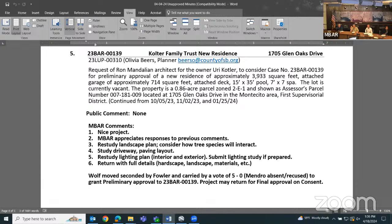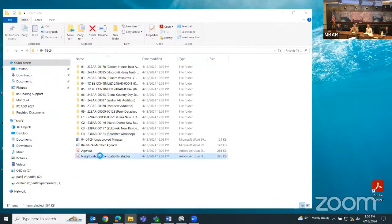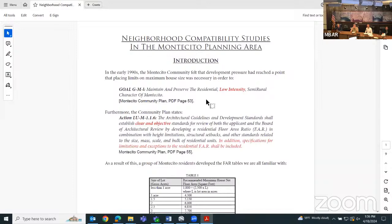Members, informational briefing. Anything, anybody? Okay, I actually have something. As people know, I am somewhat concerned about neighborhood compatibility studies, and I wrote up something that I would like to share with everybody, if you can just slowly go down through it.